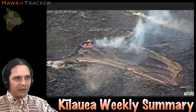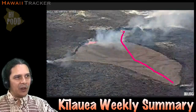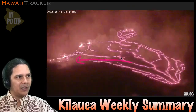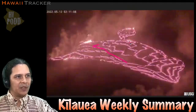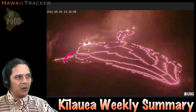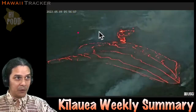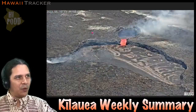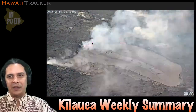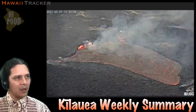Lava's been moving from this western corner, and it goes over here to the southeast, and to the northeast and to the east as well. And it seems like it's got three spots here, here, and here, where it recirculates back underneath the crust of the crater floor. The whole thing has got lava underneath it, but it's formed this thick crust, and that whole crust is being buoyed, lifted upwards, as has been the case for the last many months now.